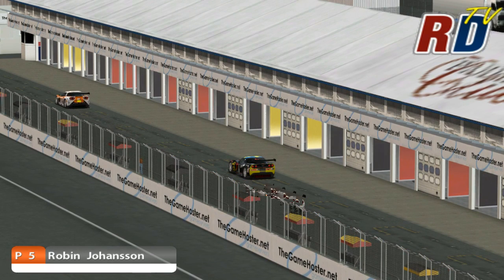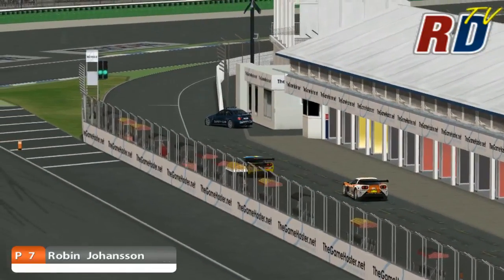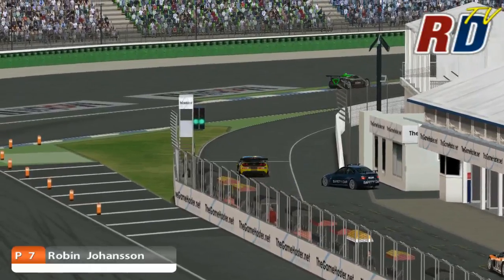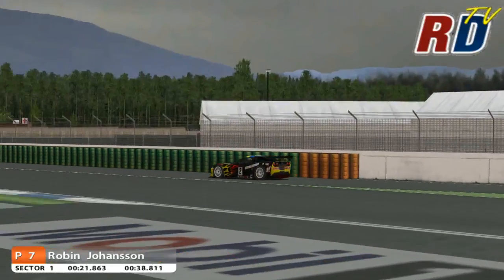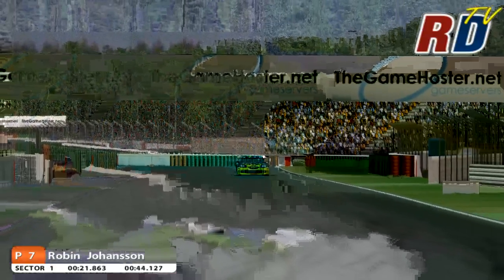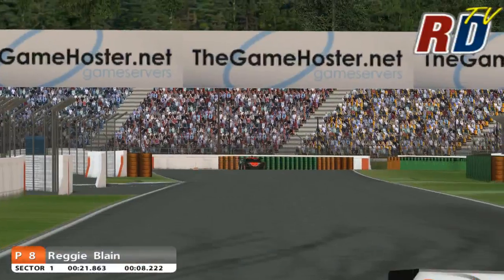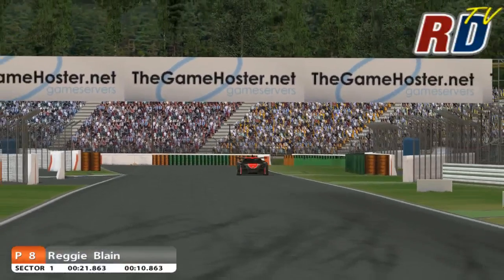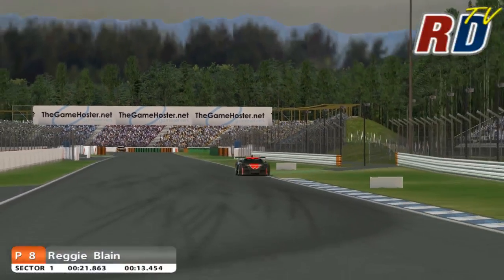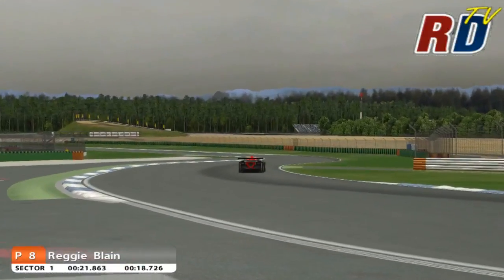The time he lost when he had to repair, and also an FDR car into the pits now. Quite fast pit stop for Robin Johanson. He will exit in P7 after one torrent car, while Ben Tusting is still on track, so maybe it could be a good choice for Robin to get new tires now. And we see Reggie Blaine in P.